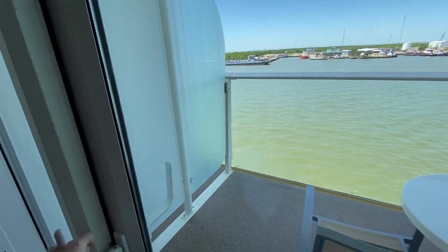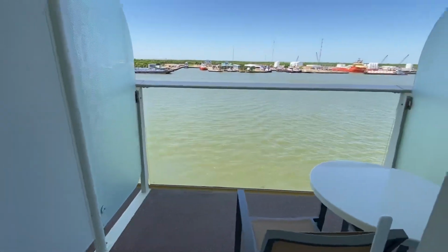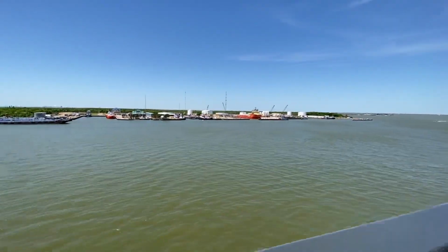Our door doesn't work. Oh, it just takes a little oomph. All right, here's Galveston.